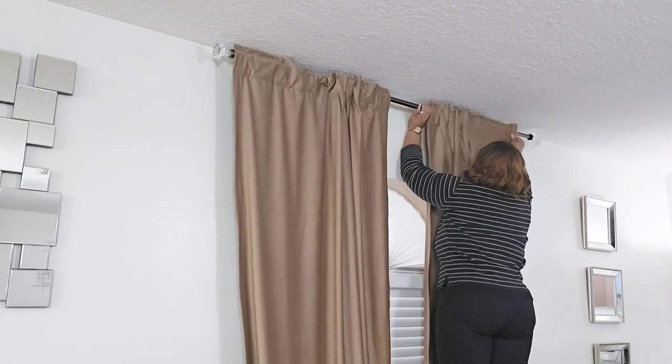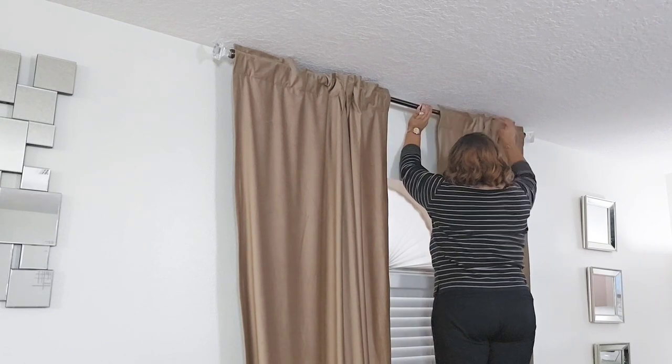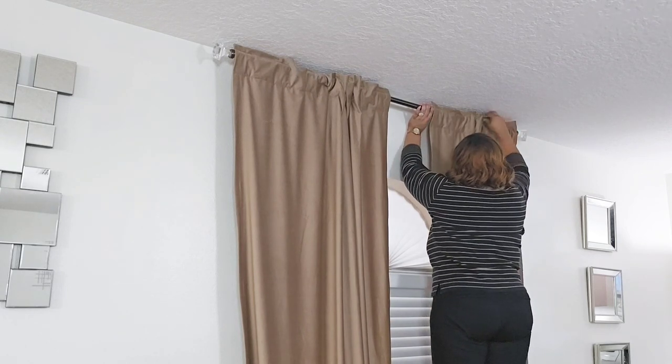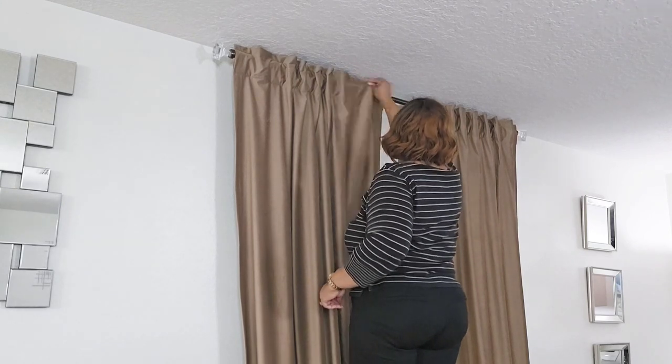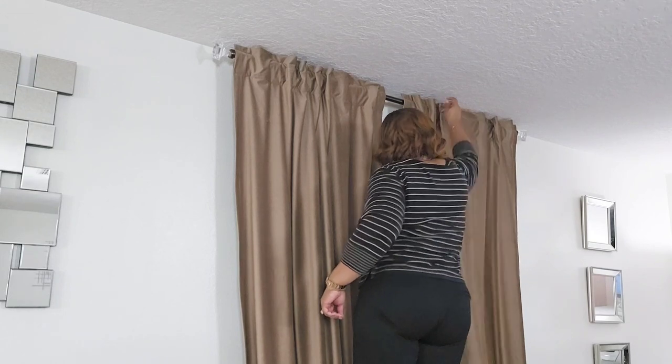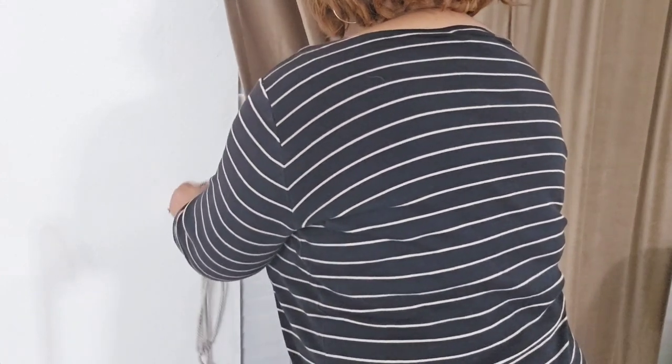Now, I have not even completed installing these window panels, and it has transformed my space already. I'm loving this neutral color, and I cannot wait to install the other set. I still need to adjust the top, but look how beautiful these velvet window panels look. I'm loving the color. I'm loving the quality of these window panels. I am loving the length. And now I am going to add some tassels to dress it up a bit.